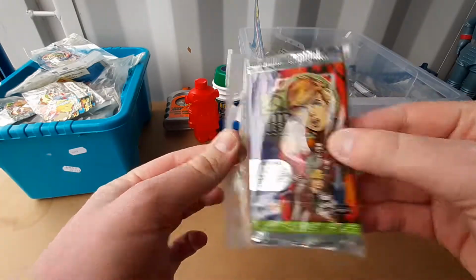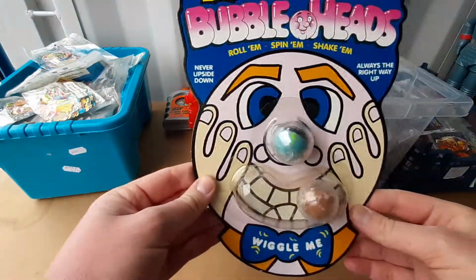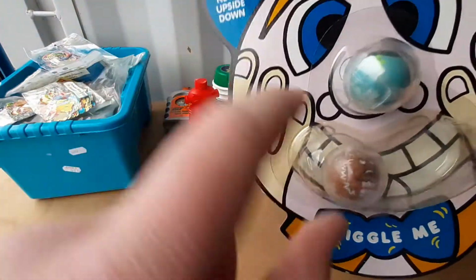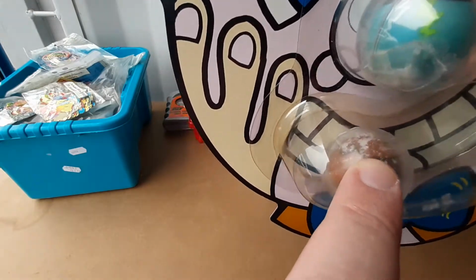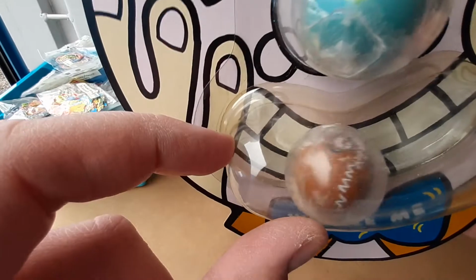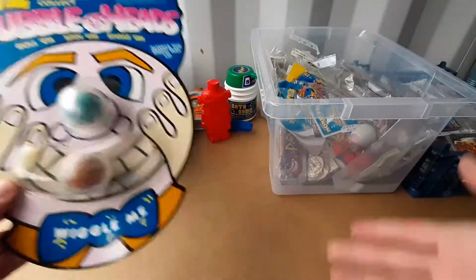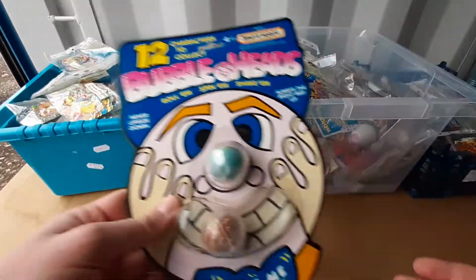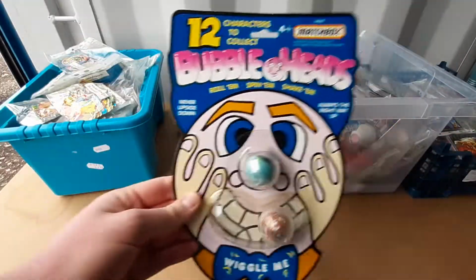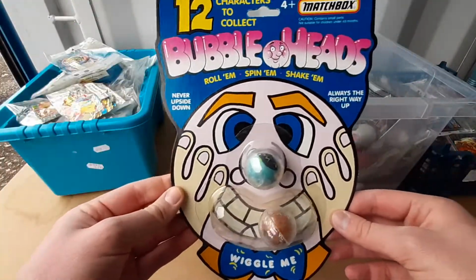5 packets of sealed Johnny Quest cards. It's quite interesting. Bubbleheads by Matchbox from 1989. This one, it looks like the glue for the pod has turned into dust. So yeah, it's a load of white powder kicking around in there. I assume it's dust. Maybe this lot was consigned by Pablo Escobar, and this is used for transportation of stuff. I don't know. But yeah, Bubbleheads.